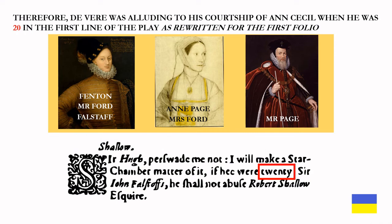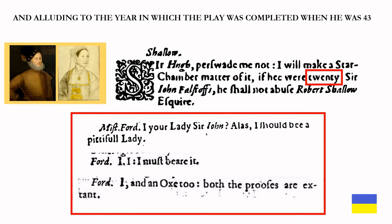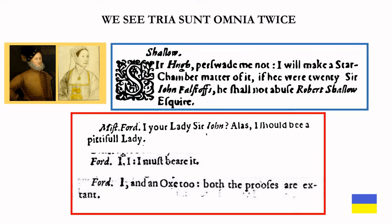Therefore, De Vere was alluding to his courtship of Anne Cecil when he was 20 in the first line of the play as rewritten for the First Folio. And alluding to the year in which the play was completed when he was 43. In Act 4, Scene 4 and Act 5, Scene 5. This is where we see Tria sunt omnia twice, beautifully.